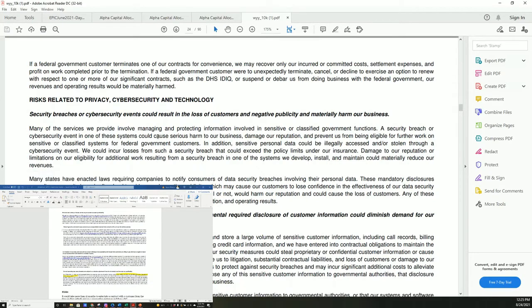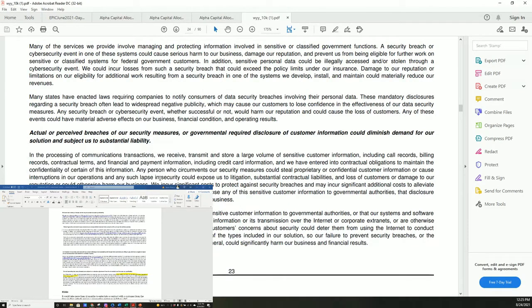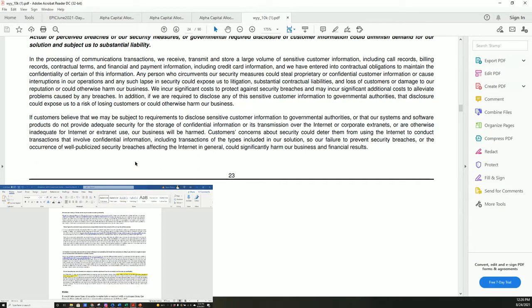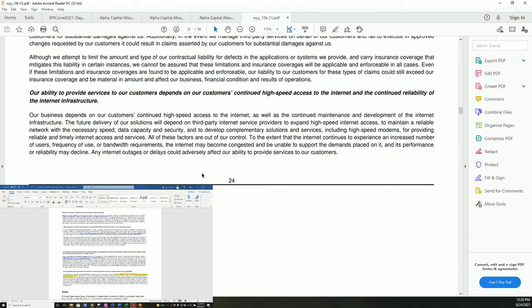Okay, yes, again, more risks here. Security breaches or cyber security events could result in loss of customers. That should be obvious to pretty much everybody over the last 20 years or so. Actual or perceived breaches of security can lead to issues. Again, pretty standard stuff here. They may be liable to their customers for damages. Again, that's pretty common. They require high-speed internet access, and if they don't have that, it could cause problems. Again, pretty common for pretty much everybody.